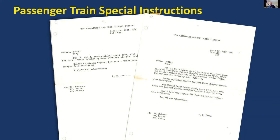Go back to April 22nd, and it's a little bit more complicated here. 151 C&O 3. Now they're going to have three extra sleepers coming down from New York. And this is for the American Institute of Accountants. And we talked about the occupancy until 8 a.m., right? Handle of adjoining regular New York White Sulfur sleeper for Washington. Then also PR 151 C&O 303 is the train that goes up to Hot Springs. We'll have an extra New York Hot Springs overflow sleeper. So there's an extra car there. So that's what? Four extra cars that are coming down from New York on this train.